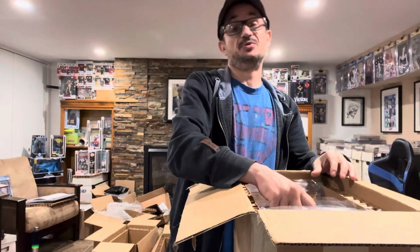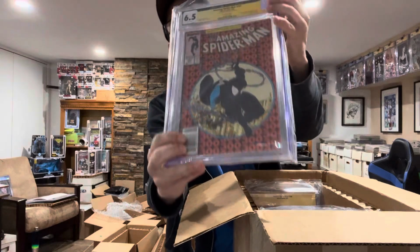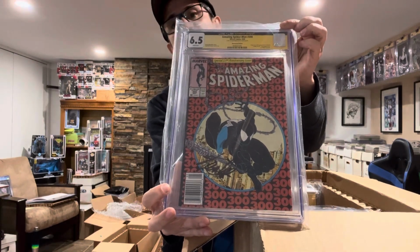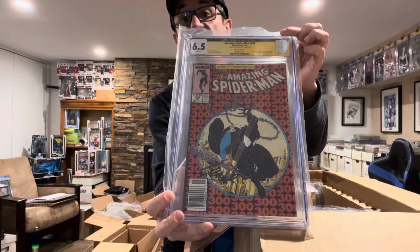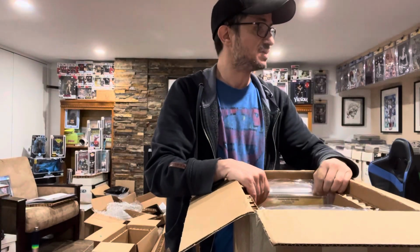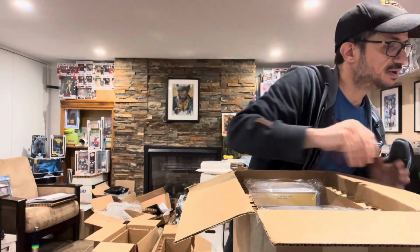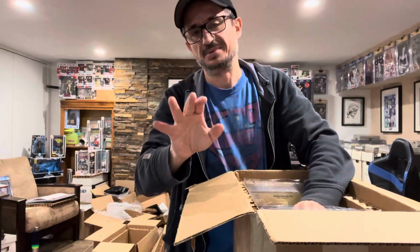Then we have this beauty. Wow, wow, wow. Gorgeous Stan Lee signature on a newsstand. Sure, it's not a high grade, but hey, I would be proud to own this book, even though it's a 6.5, being signed by Stan Lee, being an iconic ASM 300. So that is awesome. Who does that belong to? Let's see. That belongs to Jeremy. Congrats, Jeremy. Let's leave it at that.